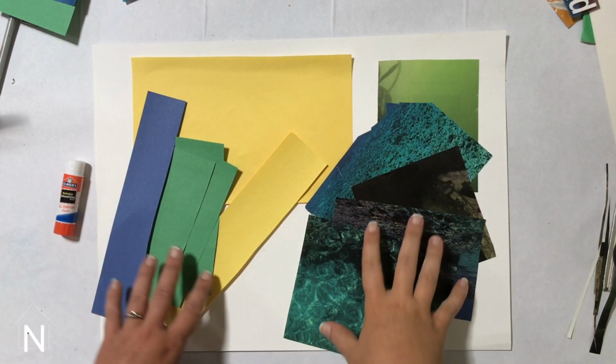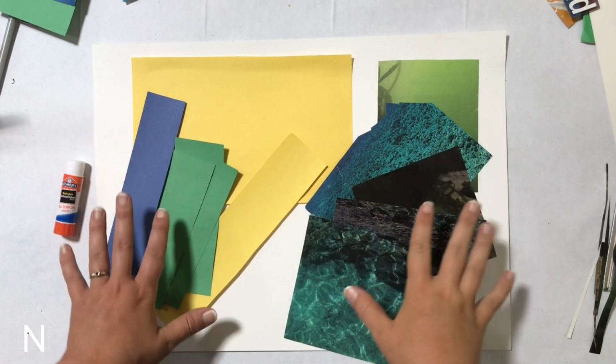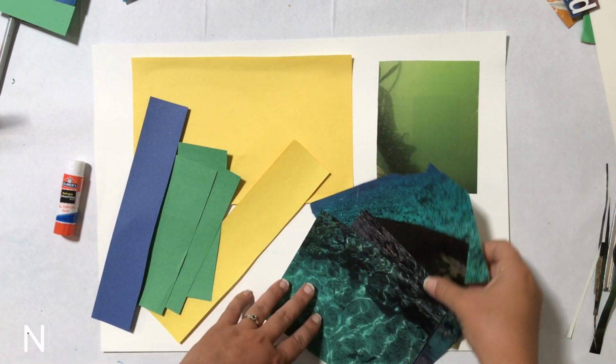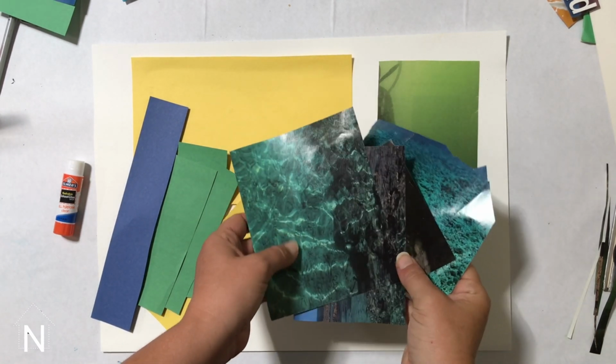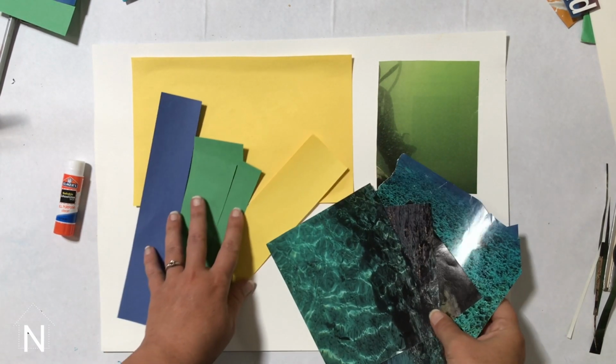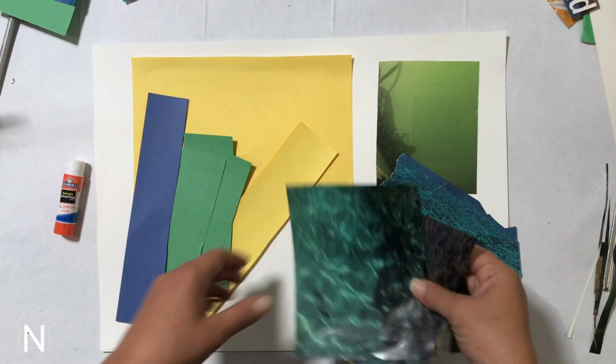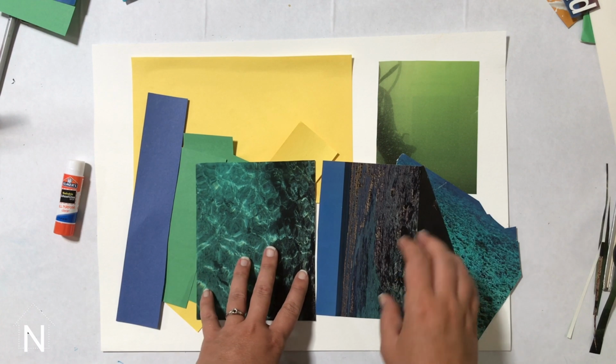Okay, so before we collage our story into our quilt, we first need to create a background. So I have cut out some magazine images that remind me kind of swampy for my own story, and I'm going to arrange them down for the background into kind of a patchwork look.